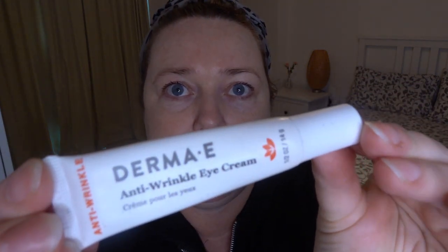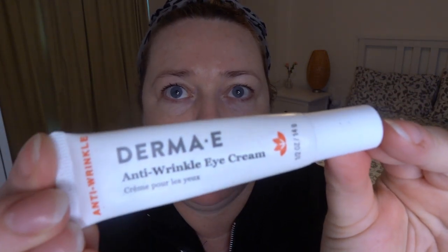Okay, my skin is cleansed. The first thing I do is put an eye cream on. I use the Derma E Anti-Wrinkle Eye Cream. My eyes can be a little bit sensitive, and I find some of the eye creams that I use can be a little bit irritating. This one is fabulous. It doesn't irritate my skin and doesn't irritate my eyes.